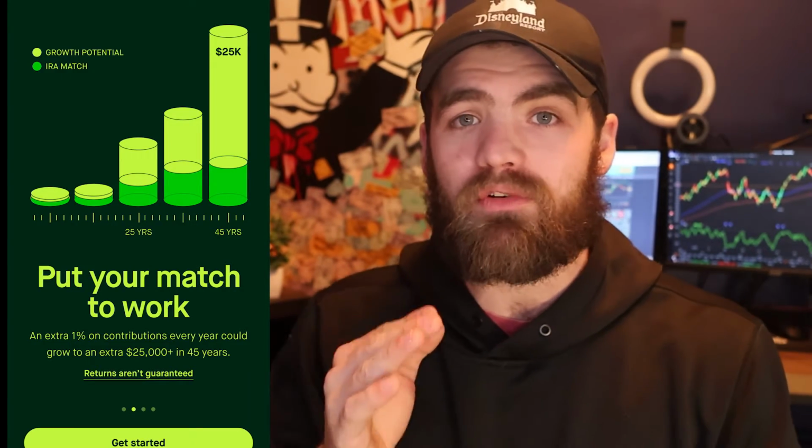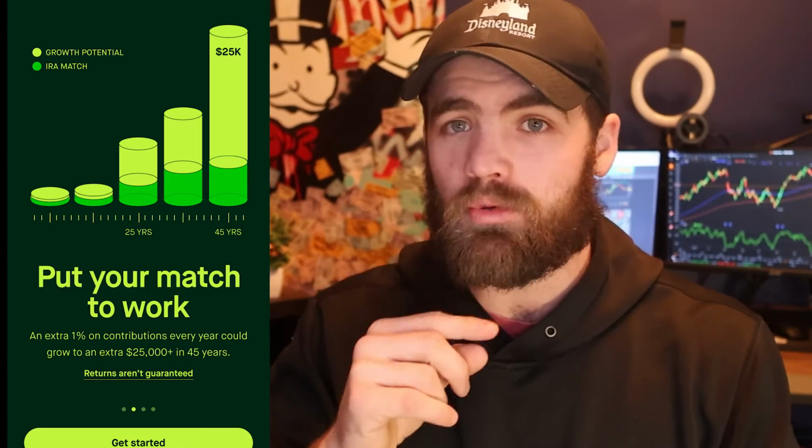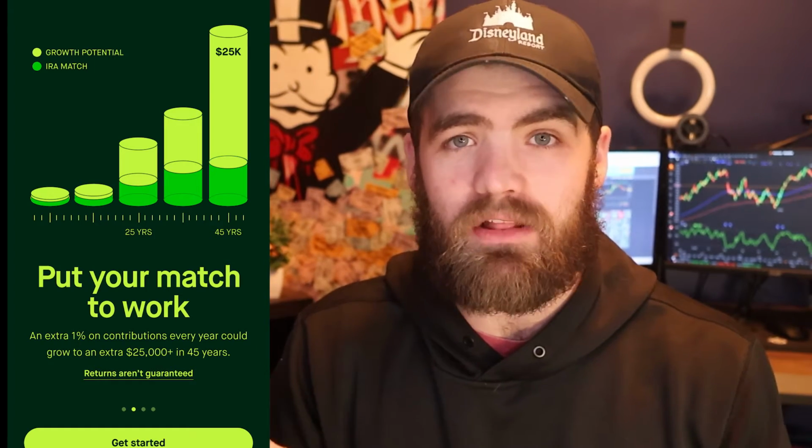With Robinhood, they have two different account types. They have a standard brokerage account and then they have IRA accounts. IRA accounts are just tax incentivized retirement accounts, and guys, with Robinhood, they're offering right now over a 1% match, meaning for every $100 you put in, Robinhood will give you $1, which may not seem like much, but that compounded for 40 years is literally thousands of dollars. That could be like $20,000 or $30,000 in the long run.